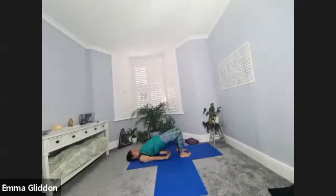Push more into the shoulders, into the ground. That's nice. It's the big toe grounding down. Extending those thigh bones away. We'll take a big deep breath. And releasing the hands, unrolling all the way down.